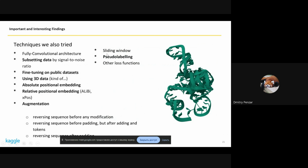Also, we tried to solve the problem with bigger sequence lengths using a sliding window approach. It didn't work, and it was bad both for validation scores and public score, and now we observed that this approach was really bad for private scores. We tried to use pseudo labeling, and while it really improves single model performance, when it comes to ensemble, these models don't guarantee any performance gains compared to a model trained without pseudo labeling, so we decided not to use it.